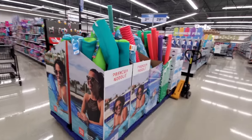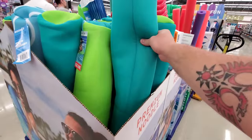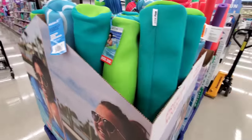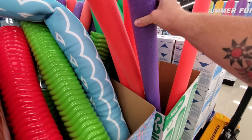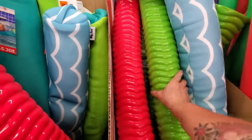Down here we have premium pool noodles. I've never seen noodles quite like these. They're full of styrofoam, but apparently they work. Never seen ones like that, though, called Big Joe. Here's the traditional ones that I'm used to. And what the heck? Oh, that one's weird. It's like rubbery.